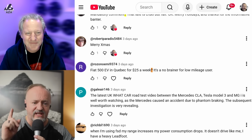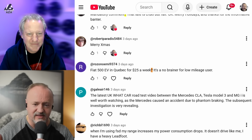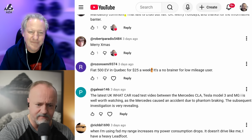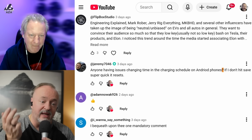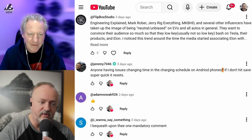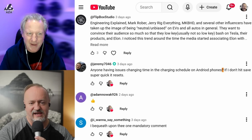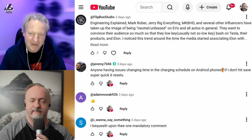Fiat 500 EV in Quebec, $25 a week? No brainer for low mileage users. We talked about that a little last week. Yeah, yep. If that's right for you, if that's still there, if it's not gone from a week ago. Yeah, and don't sit on the fence on that one. Act immediately because you already may be too late.